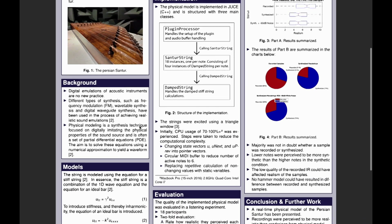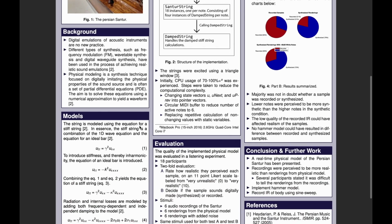It's no new practice to create digital emulation of acoustic instruments. Many different synthesis methods have been used for this purpose. The approach used in this paper is physical modeling and is used to model the physical behavior of the instrument.